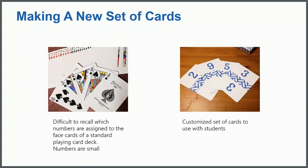So I created a new deck specifically for these educational games called the Quant deck, and the numbers are larger. There's no face cards. You actually see the number there, and it's a 13 instead of a K. There's less ones, right? There's only 3 ones. There's 2 zeros in it as well.